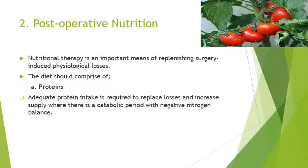Then let's look at postoperative nutrition. This is the nutrition support after surgery. Nutritional therapy is an important means of replenishing surgery-induced physiological losses, and the diet should comprise, first, proteins. Adequate protein intake is required to replace losses and increase supply where there is a catabolic period with negative nitrogen balance.